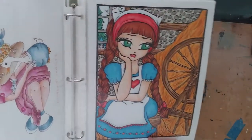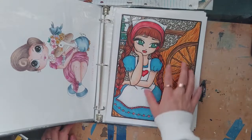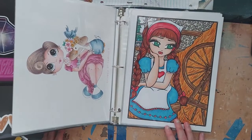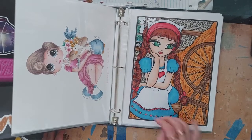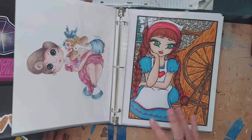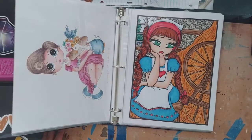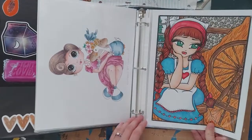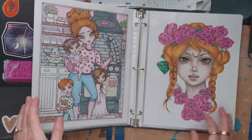And at first I was going to make this all sparkly, like it was spun into gold, but then I was like, you know what, she looks like she's sitting there trying to figure out what to do, and then there's little Rumpelstiltskin peeking in, so I decided to make it into straw that she's trying to figure out how to turn into gold. So this one was super fun.